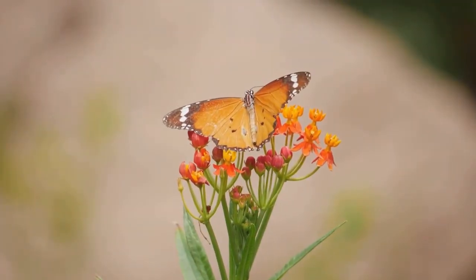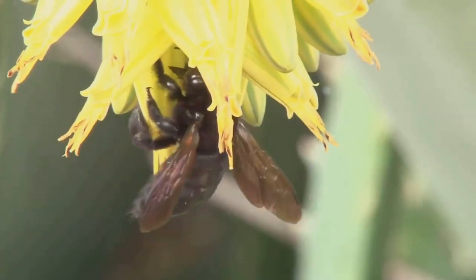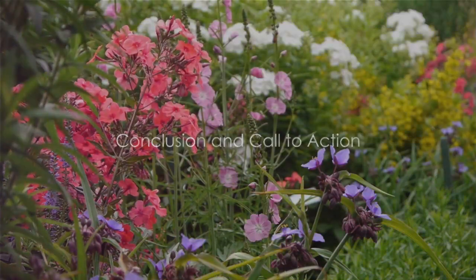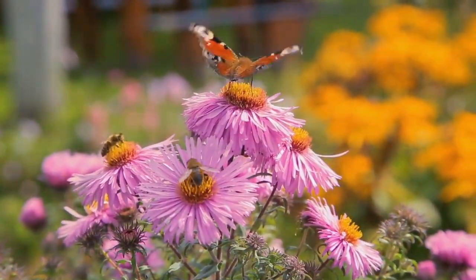Remember, your garden isn't just a garden, it's a home for wildlife. Implementing these practices will create a friendly environment for pollinators. Attracting pollinators to your garden doesn't have to be a challenge. By choosing diverse plants and adopting eco-friendly garden practices, you can invite a world of buzzing visitors.